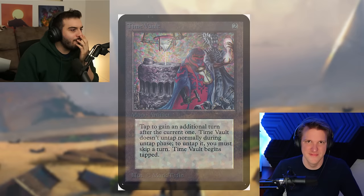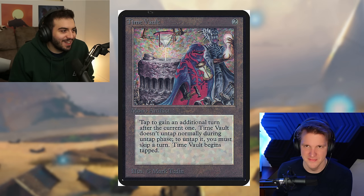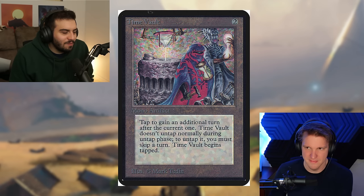Time Vault, two neutral. Tap to gain an additional turn after the current one. Time Vault doesn't untap normally during the untap phase. To untap it, you must skip a turn. Time Vault begins tapped. Ooh, that's incredibly interesting. So you would have to play this exactly on turn two, or turn four, and then skip turn three. It's not nearly as good as the last card though, because you'd rather just have the effect immediately. This card you have to be willing to skip.